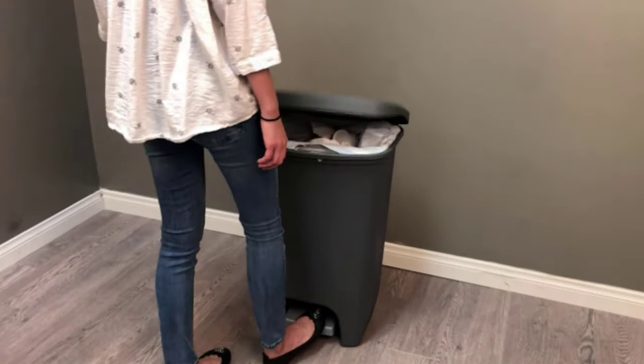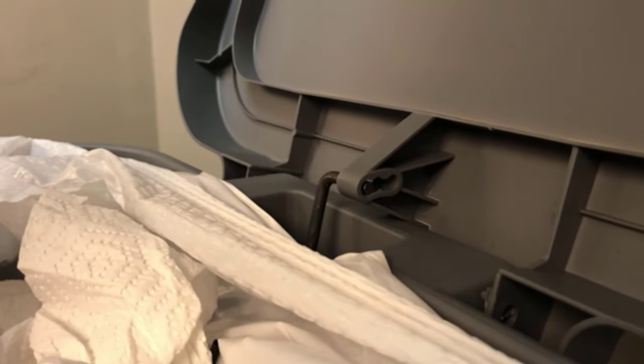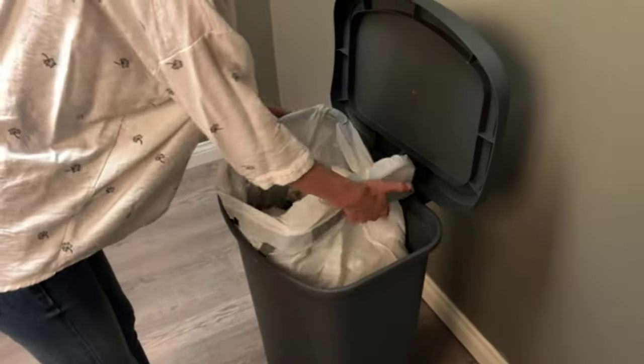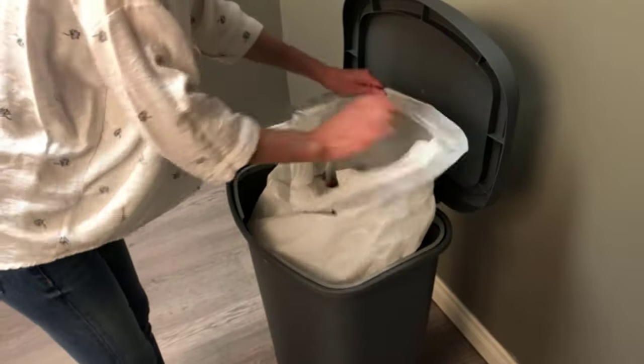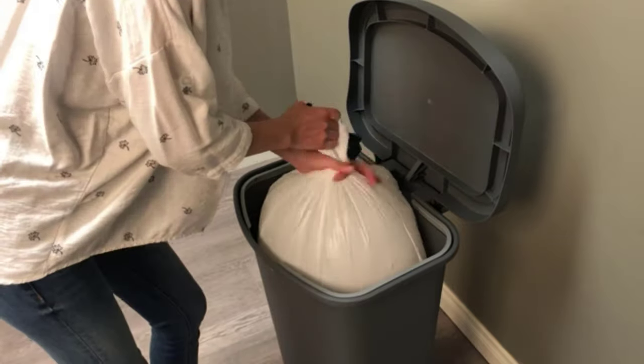Uninstalling the bag. Press and hold the foot pedal, then push the lid back until the lifter shifts to the bottom hole on the connector. Lift up the bag rings and unwrap the ends of the bag from them. Tie the bag, then remove it from the trash can.